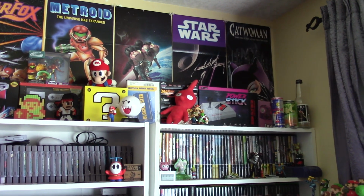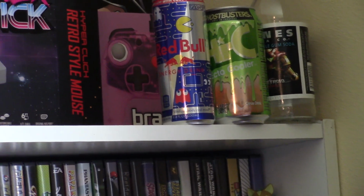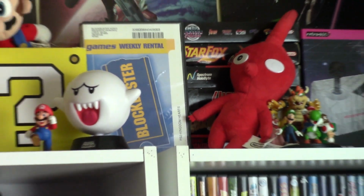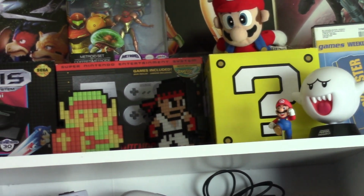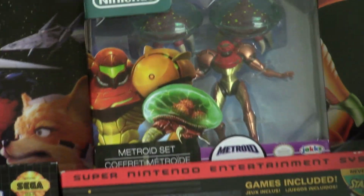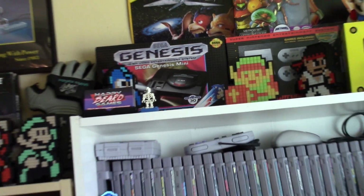Over here in the corner, I've got a Metroid DS Jones Soda, a Ghostbusters Orange High-C Ecto Cooler, and a Pac-Man Red Bull. Got some controller boxes, a Nintendo display, a red Pikmin, all my Super Nintendo box games, which is just like 5 or 6 different ones. Blockbuster game case, a Boo, which is supposed to light up but never did. Got some Mario figures, some Street Fighter, Zelda, Super Nintendo Classic Edition, a Metroid Prime box toy set. I don't know, it's like a toy set, I never opened it.